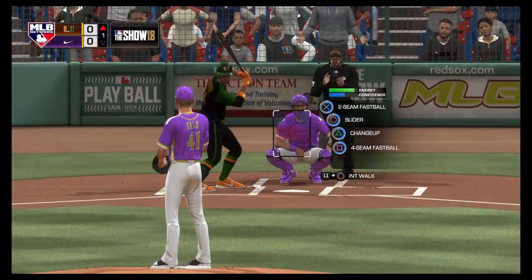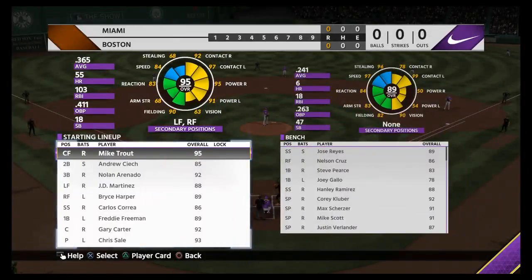We are in is Curtis Granderson. Can I see his bench?